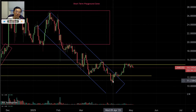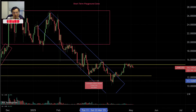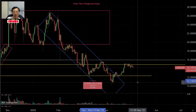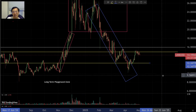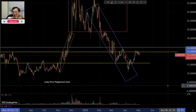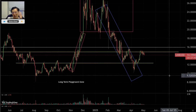Obviously when there is crazy news like worldwide tariffs coming out, the market goes crazy, it can go lower. However, that basically defined the bottom and the top in 8 days time, and then the price has been trading since then, since mid-March. So from the chart itself, it looks to me it's still between these two yellow lines. That's $12.34-ish. Remember, it's a range. And then around 14.9 or 15. It can go slightly up or below.